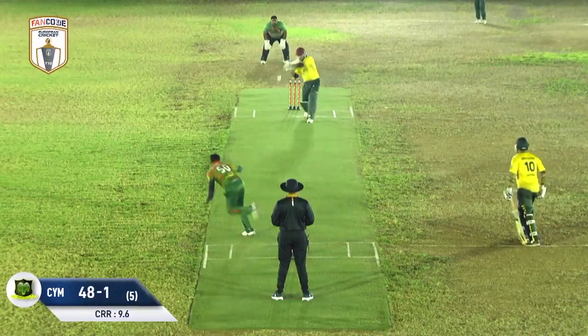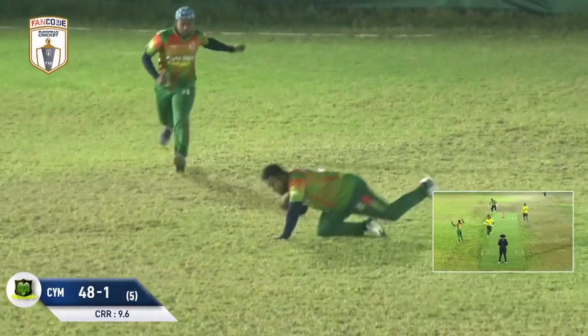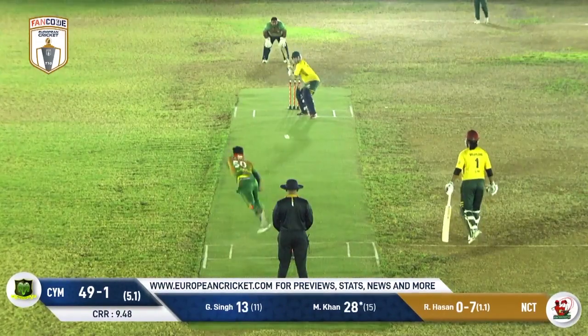Second wicket partnership has carried the Mouflon side. This one's taking a big top edge. Should be taken. Shakawat Hussain's there. We saw him take the first catch, but he puts down this one. It was a pretty simple one.